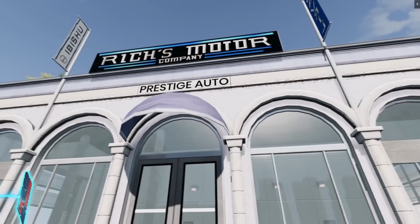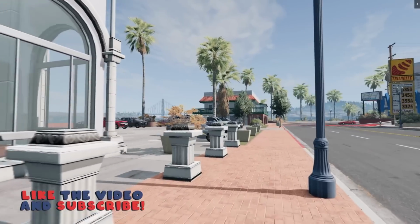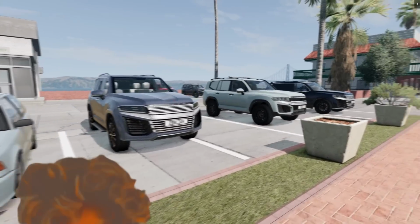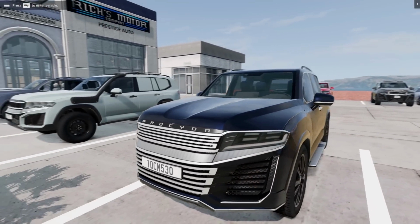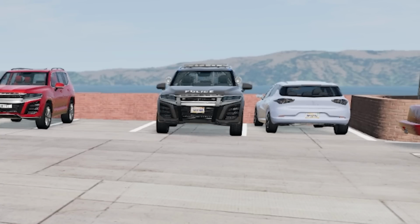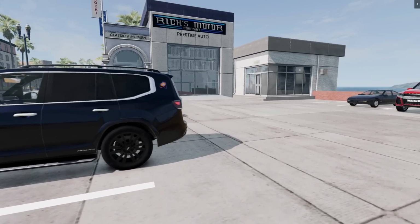So here we are, Rich's Motor, and we're gonna be looking at the brand new Procyon Centauri, which I believe I'm saying that right. Now, there are many different models for us to choose from. You've got luxurious ones, you got off-road ones. Heck, there might be a police one, which might be my new favorite police vehicle. But yeah, there is a lot to choose from here today.